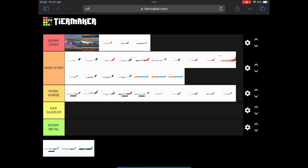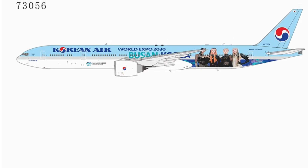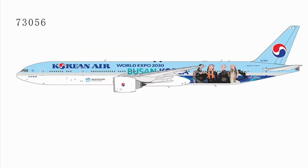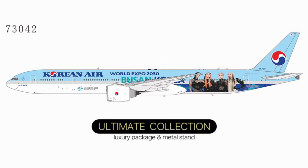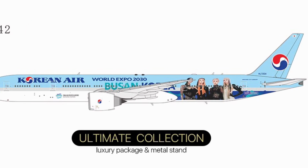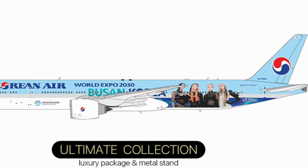Don't really understand that. And similarly, the next one is another oddity of their release strategy, because they just love special schemes. It's a Korean Air 777ER, HL7204. It's wearing this black-pink special scheme. It's a bit of a naff special scheme. It's really hard to do special schemes well on Korean livery, and this one is ugly.